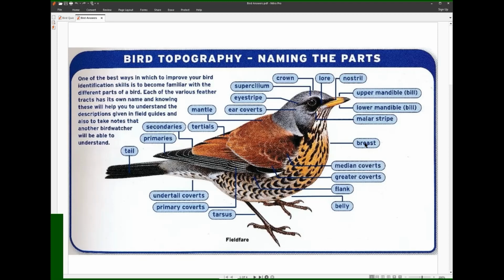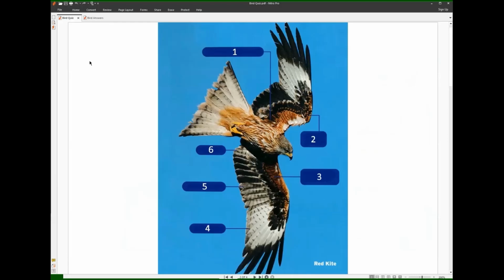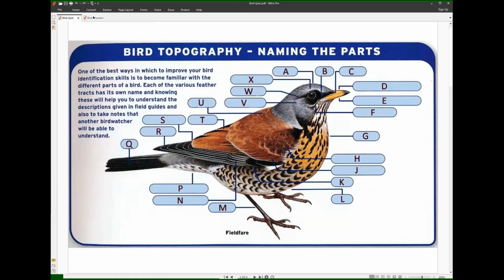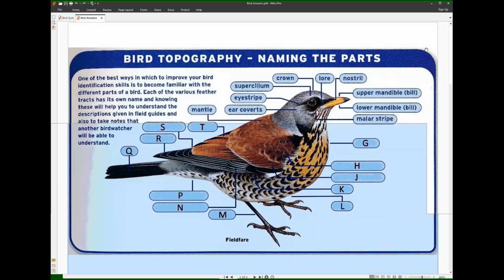So G ought to be the breast. Right. Then you've got the two coverts, the median covert and the greater covert. And then you've got flank, which is basically just the side of a bird, and then belly. The primaries, didn't we? What letters are these? Hang on, we'll go back again. Sorry. B, oh, B for breast. Difficult to re-look at them. Yeah, so L is the belly. We've got 5. Have you got that right? I thought M is tarsus.